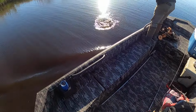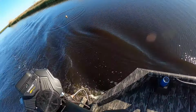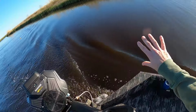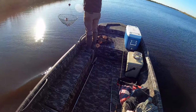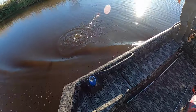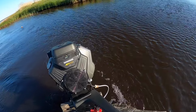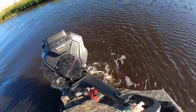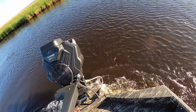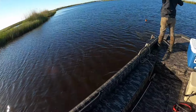We moved spots, folks. We didn't do too good in that bayou. We caught 2 out of 16 traps, or 16 times picking them up. So we're out in the main bayou now. This nice calm area. Let's see if we can catch any in here. All right, maybe we're up in here.